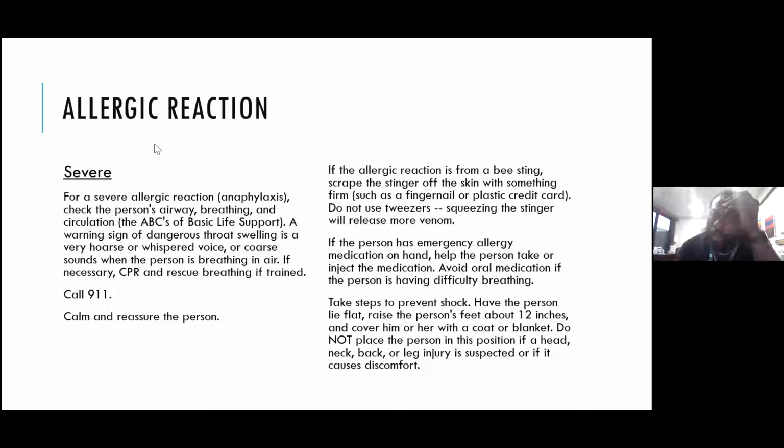Quick question. I'm just curious why it says to cover them with a coat or blanket. It's to prevent shock. Their bodies go into shock, and when you're covering them, it depends on if their body temperature is decreasing. So even if it's hot outside, because of the severity, they might start to feel cold. Yeah, their whole body may start to shut down. Okay, so you keep them warm. It's kind of like if you're going into surgery, they have those things called Bair Huggers. They're warming blankets now to keep your body from getting too cold.